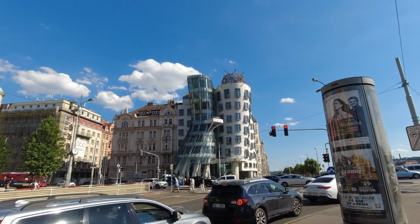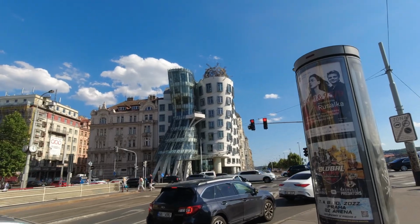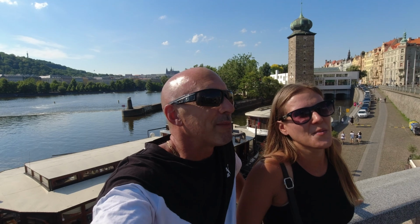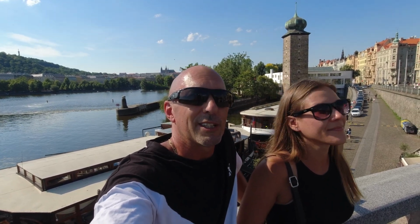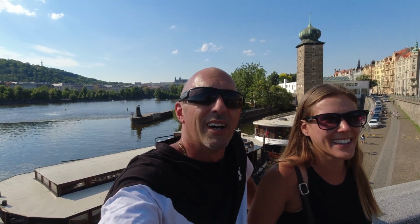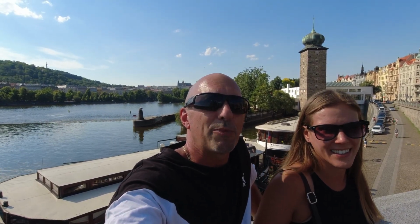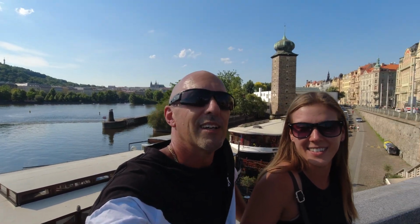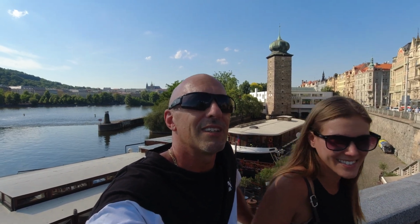I call it the Wonky House because it's just a little wonky. It's not as spectacular as I was expecting, but I guess when you're surrounded by all this other architecture, to see something like this pop up, it does kind of make you wonder, what is this doing here? So we made it to this. We're gonna let you take a peek at it, and then we're gonna head back, and I'll tell you a little bit about Prague on our way back. But this corner is too busy and noisy to vlog on, so let's just give you a peek.